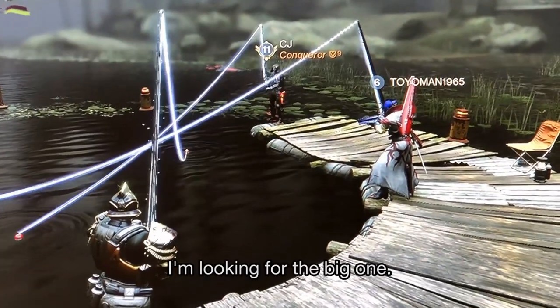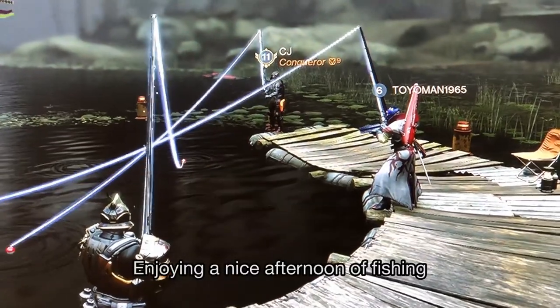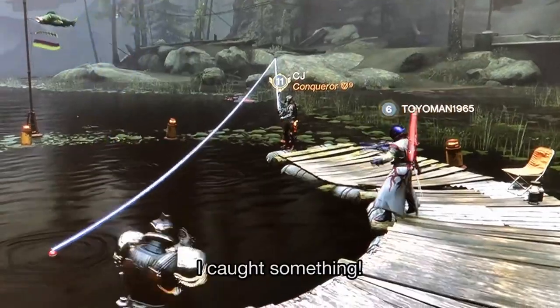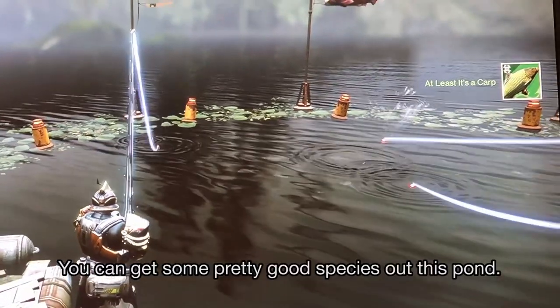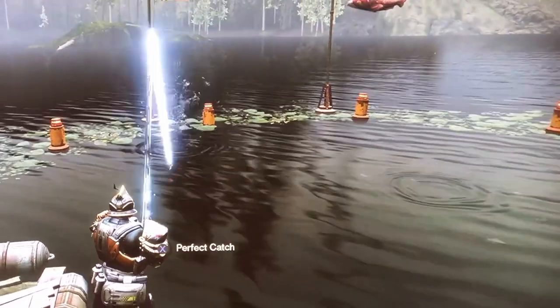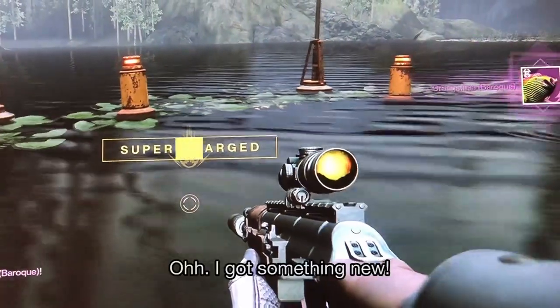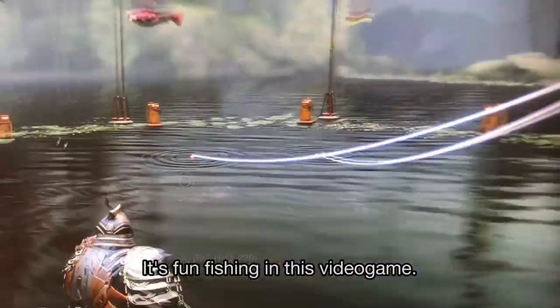Looking for the big one. Enjoying a nice afternoon of fishing with friends. I caught some. You can get some pretty good species out of this pond. Ooh, I got something new. It's fun fishing in this video game.